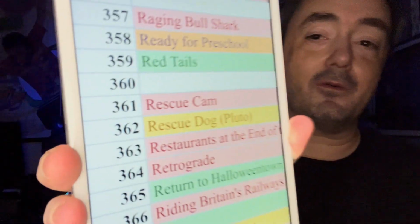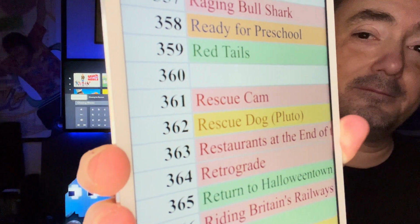So this is a Pluto animated short called Rescue Dog. So that should be pretty easy to watch, right? Come back here tomorrow, refreshed, bright-eyed, bushy-tailed, with Rescue Dog on the Disney Plus Everyday Challenge. I'll see you back here tomorrow with that.